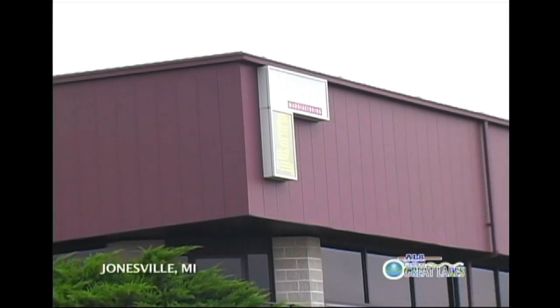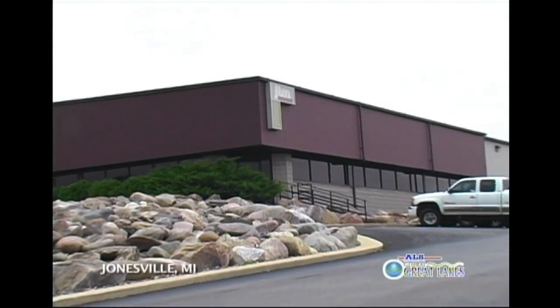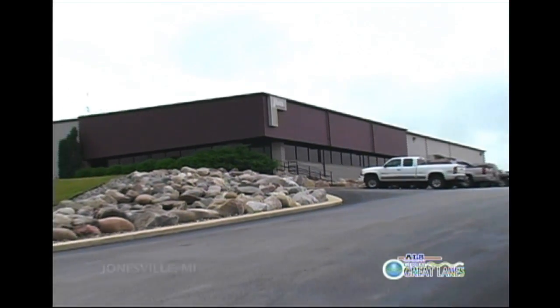Jonesville Tool and Manufacturing started in 1988. We started as a general tool shop making jigs and fixtures. In the early to mid-90s, we got into building special machines and retrofitting CNC machines. By the late 90s, we were producing CNC machine parts. End of the 90s, we were into automotive and a fairly major automotive supplier.